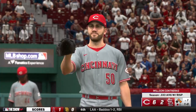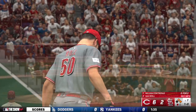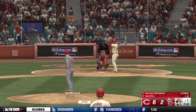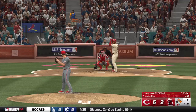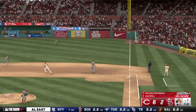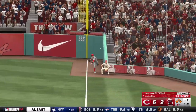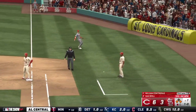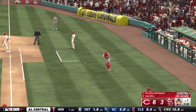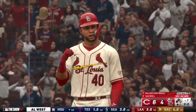Contreras, the next to hit, takes ball one. He's getting a little frustrated out there on the mound, getting hit around a little bit. Let's see if he can settle himself down. Back to right, and that'll fall for a base hit. Coming home. Oh, he throws it away. Safe at the plate, and now just a two-run deficit.